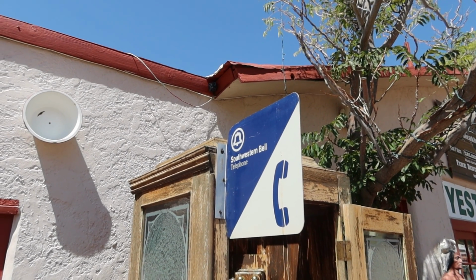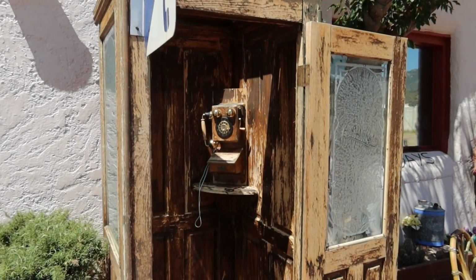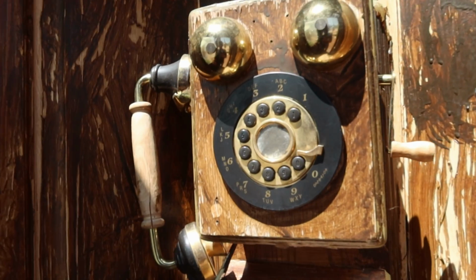It's the Southwest Bell telephone sign. That is a rarity. Payphone right here. Let's see if we get a dial tone. Nope, no dial tone. Cool prop though. Good photo op out here. Come on out. You got to check out the phone and get yourself a selfie while you're here. That selfie looks like this.